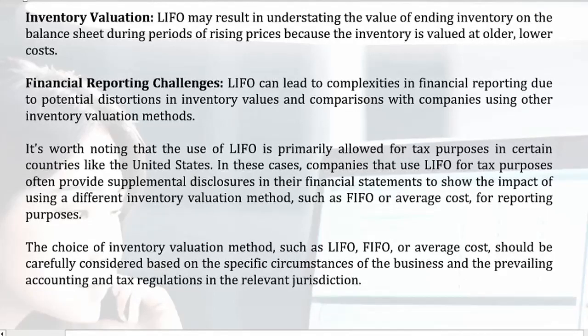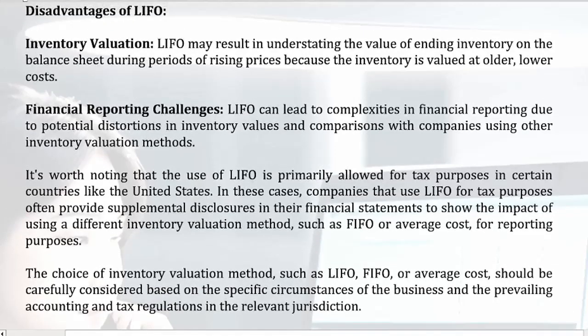It's worth noting that the use of LIFO is primarily allowed for tax purposes in certain countries like the United States. In these cases, companies that use LIFO for tax purposes often provide supplemental disclosures in their financial statements to show the impact of using a different inventory valuation method, such as FIFO or average cost, for reporting purposes.